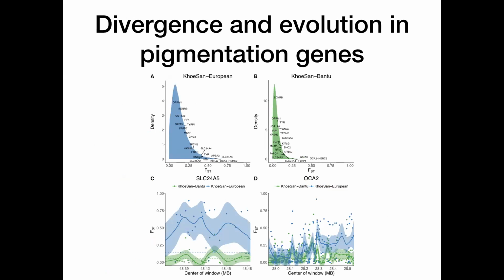What you can see through this distribution is that there is greater divergence between the Southern African population and European population on average. That's sensible based on the fact that Poisson populations diverged earlier in time from European populations than from West African populations. And if we superimpose the pigmentation genes on top of this distribution, you can see that there are a few genes that stand out or are huge outliers on these distributions in both populations. For example, SLC24A5, which is canonically known to be one of the largest effect pigmentation genes and has been very well studied, is a bit of an outlier there, as is OCA2 in this HERC2 region.